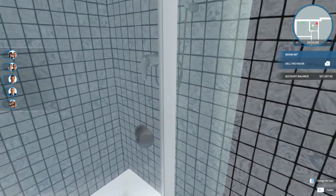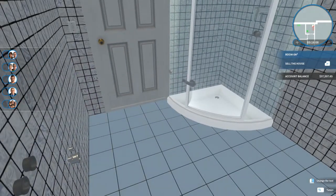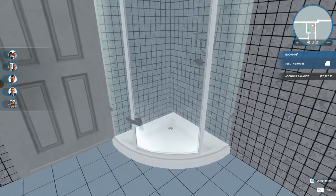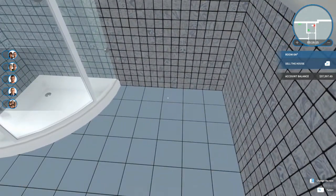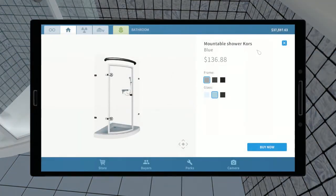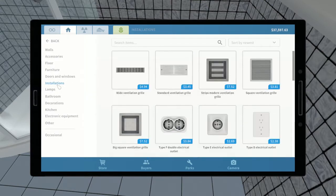How come you can't go into these showers? It's really dumb. That looks a little better, I think. Yeah. And it opens out here so I can put the toilet a little closer. All right, let's do that. Installation. That's a cheap shower. Wow. Maybe too cheap. I don't know.